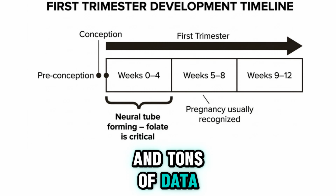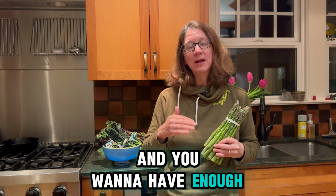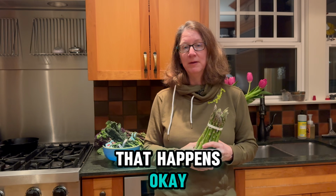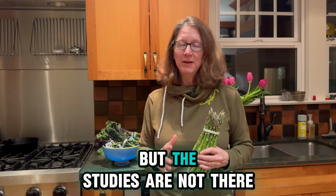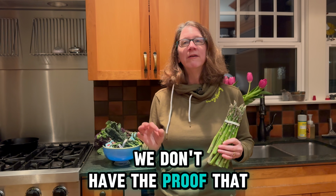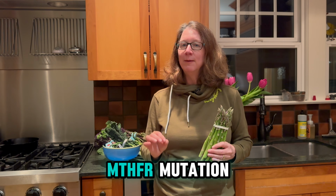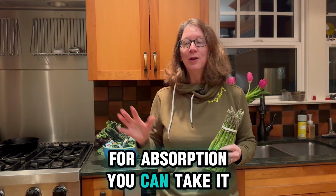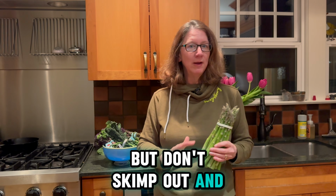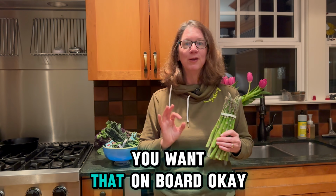And there's tons of data and studies that folic acid can reduce the risk of neural tube defects, which is when the neural tube or the spinal cord closes. And you want to have enough in your system before that happens, okay? Methylated folate is a third form that is also available in supplements, but the studies are not there. We don't have the proof that that form is as good to prevent neural tube defects. So if you have an MTHFR mutation, or you feel like you need methylated forms for absorption, you can take it, but don't skimp out and skip the regular folic acid. Take that as your base level for sure. You want that on board.